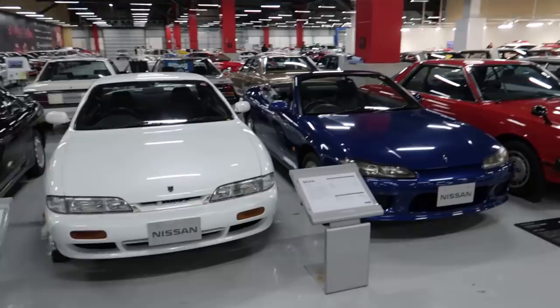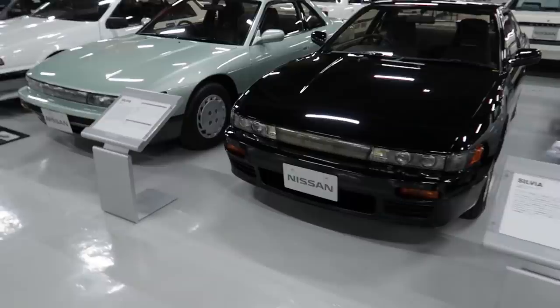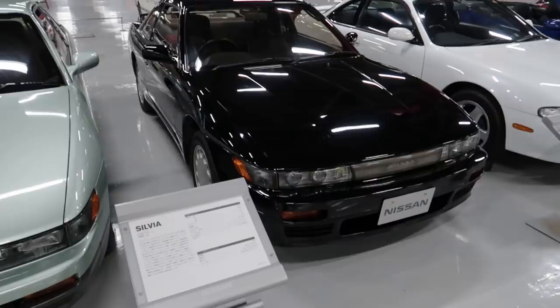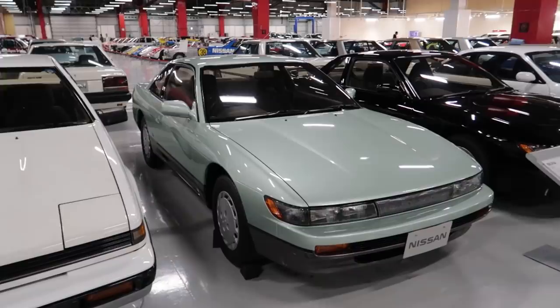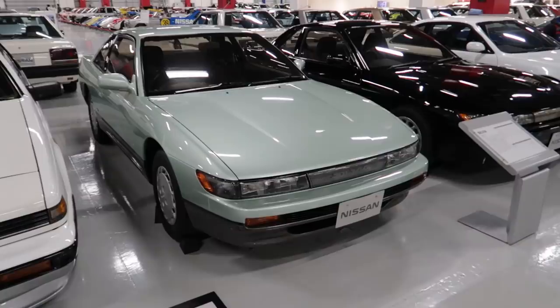S14 Kouki. S13 Silvia, 1989 original. So clean, the paint looks so good. And then Silvia Q's. S13, two-tone, seafoam green and gray. Super rare, hard to find. Very nice. S13. Jeez, those lights.